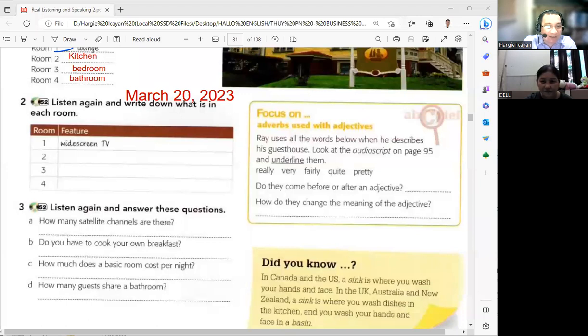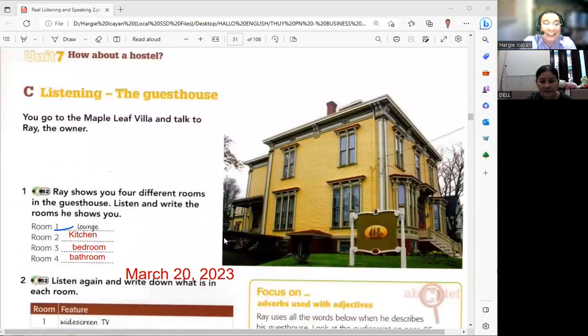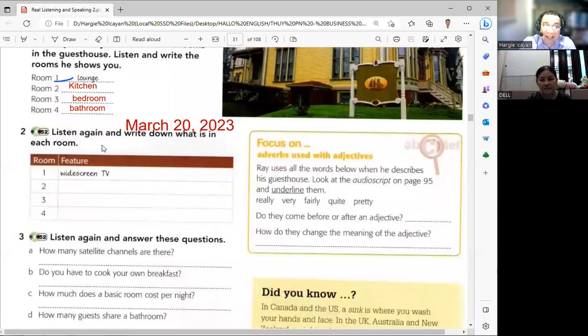Okay, so let's continue our lesson now, Toy. Let me share the presentation to you now. I hope you can see it. Can you see it? Yes, I can see. Okay. So let's continue our lesson from last time, right? Last time we listened to the owner of this particular guest house that a guest wanted to stay at. We all know that room one is a lounge, room two is a kitchen, room three is a bedroom, and room four would be the bathroom. Now we will listen again and write down what is in each room.